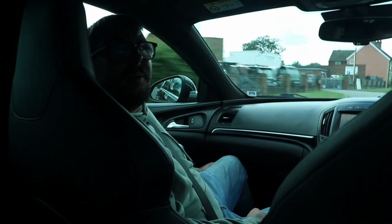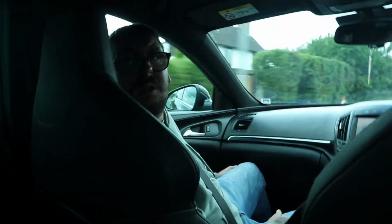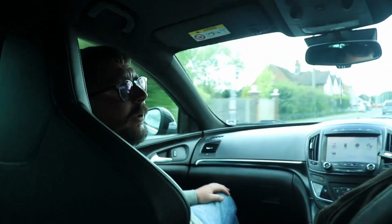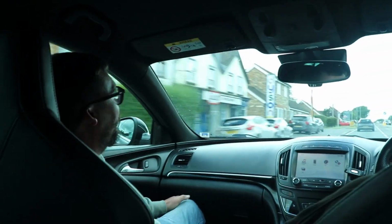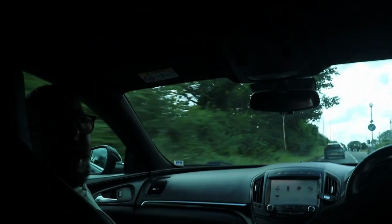These bucket seats are quite comfy for what they are. I'd probably say they're a bit comfier than the seats they give you in the BMWs. But maybe I'm just being biased because I do like a Vauxhall, but we'll see. Maybe when AJ gets his on, we'll be able to see what his are like. It's quite nice and quiet. I think it's a change from having a loud car to a quiet car.